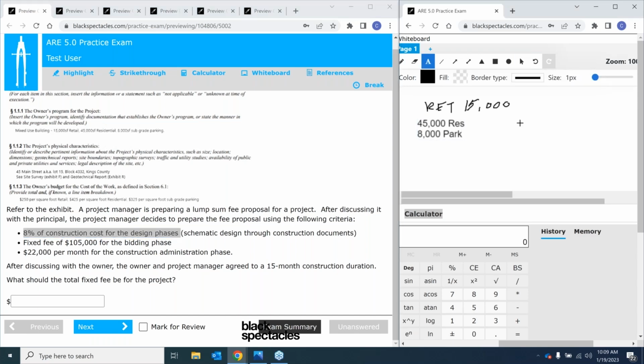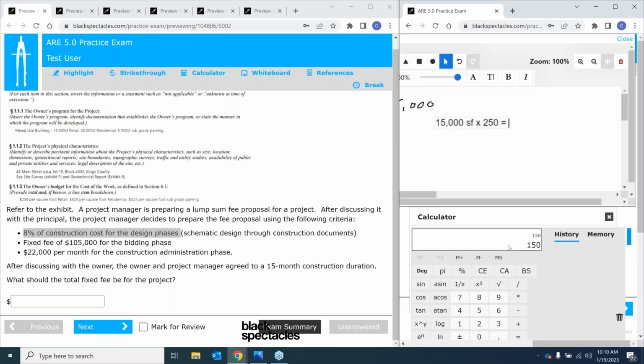To find that, we need to know the total construction cost in general. So let's go ahead and start with the retail. That's going to be 15,000 square feet times $250 per square foot. Let's use our calculator here. Okay, so 15,000 times 250 is going to be 3,750,000.